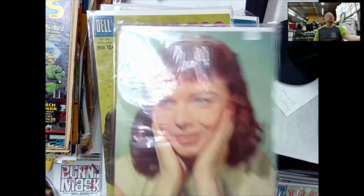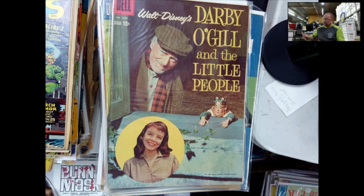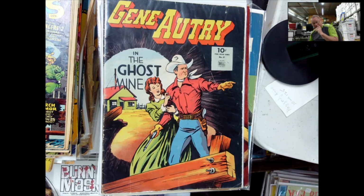1024, Darby O'Gill and the Little People. I don't know if that's politically correct or not. 528, Queen of the West, Dale Evans. Issue number 47, Gene Autry. Now this could be the most expensive one I bought. But probably, I don't know. Again, if you average out what I got from this seller, he wouldn't budge on the price of that one, but he budged pretty well on everything else.